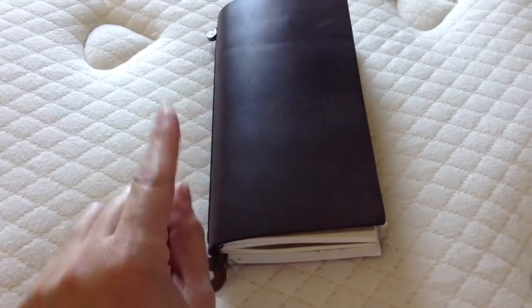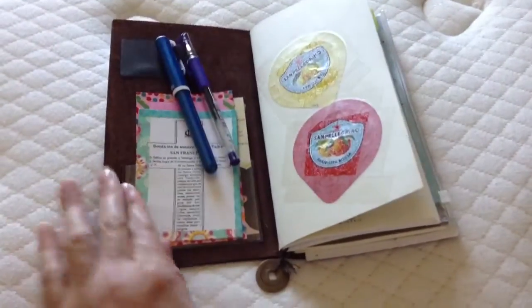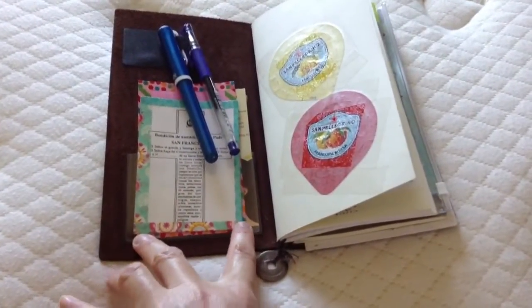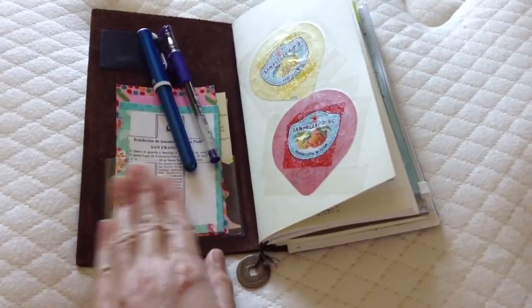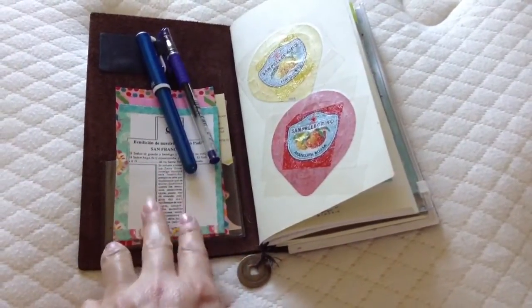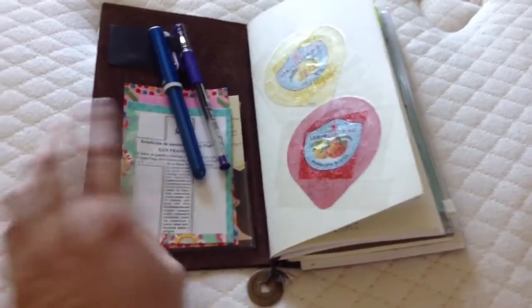I have the brown leather. The black looks intriguing, but I'm going to stick with this for a bit. So inside I have a pocket, the stick-on ones that Midori sells. This is the bigger one that holds, I guess, credit cards or business cards. I just have some quick access things here.